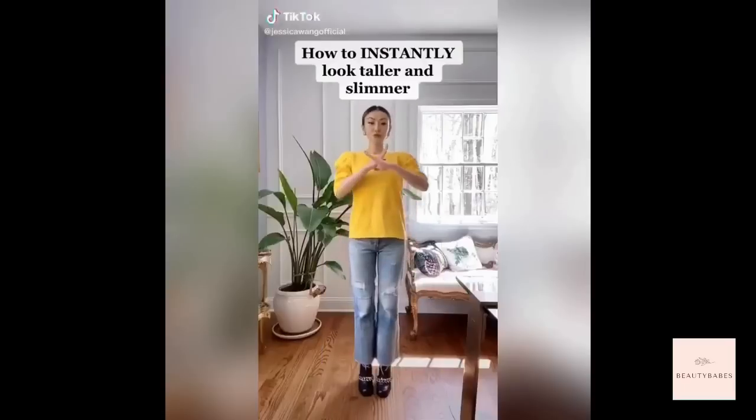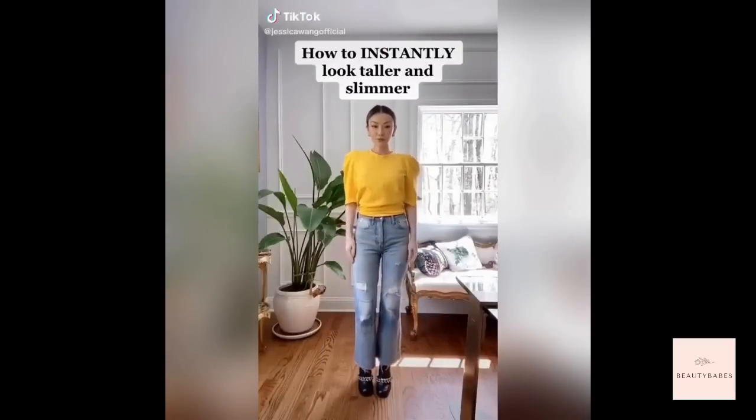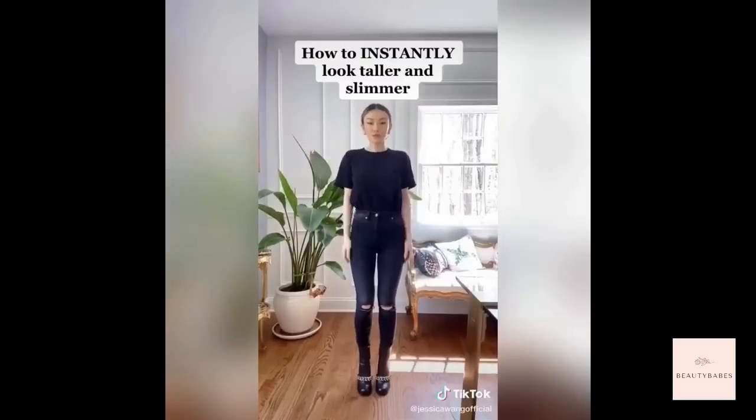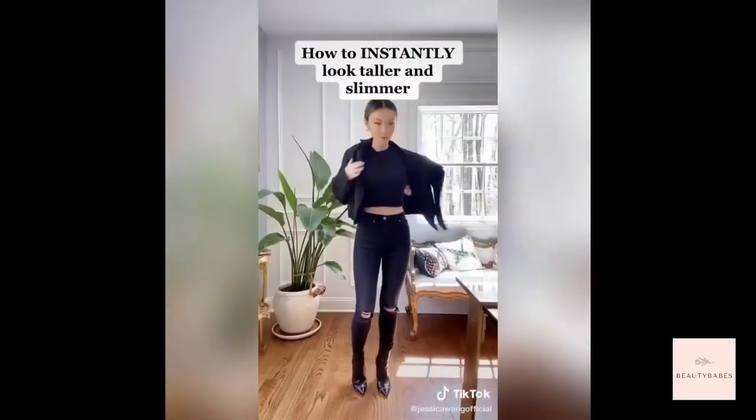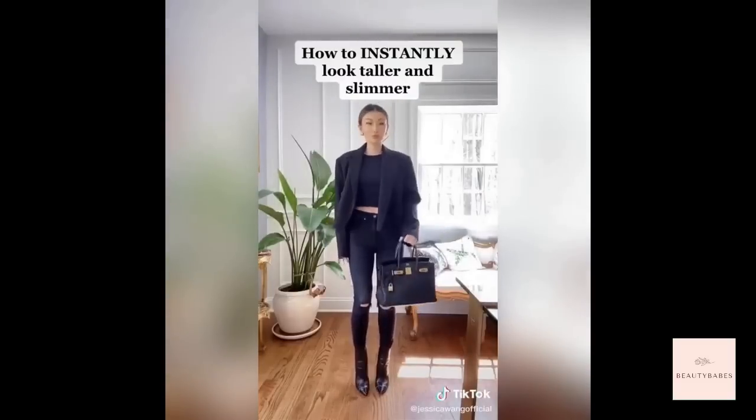How to instantly look taller and slimmer. Tuck in your shirt, go for darker denim, monochrome, pointed toe shoes, crop top and high waist jeans, crop jacket, size down your bag, and voila!